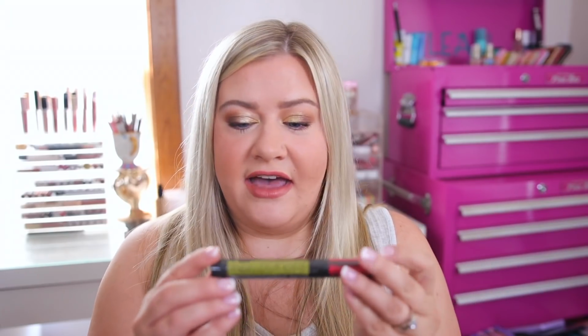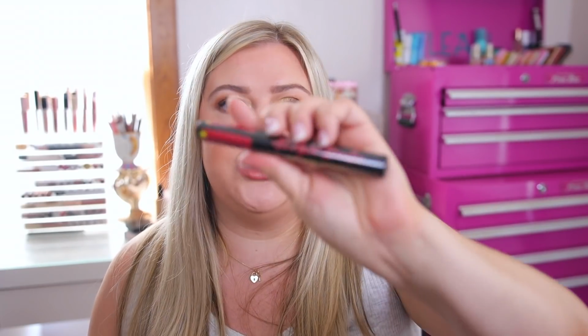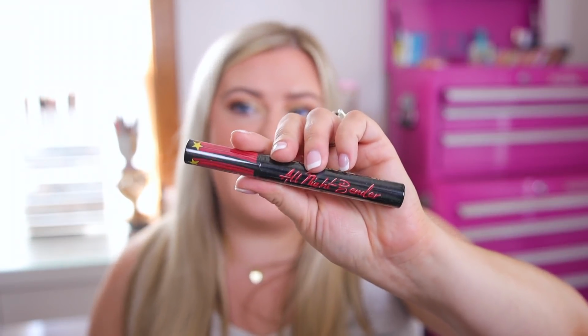And then we have here from the brand ROCKINS Cosmetics. I remember getting a couple, I think, eyeshadows from them earlier this year. This is the All Night Bender Extreme Lash Mascara from them. Always up to trying a new mascara. I feel like mascaras are like the easiest things to try out because you kind of know right away if you're gonna like it or not. So this one retails for $29.